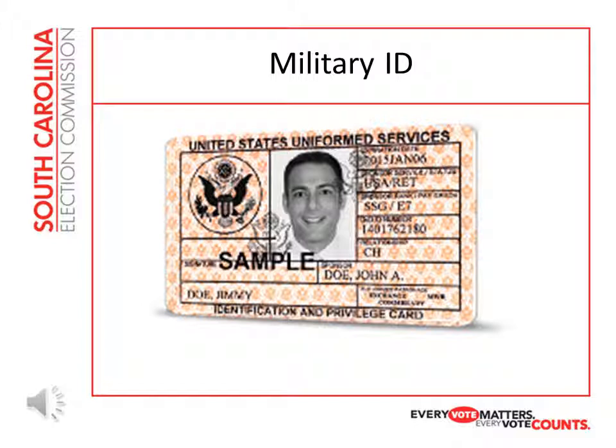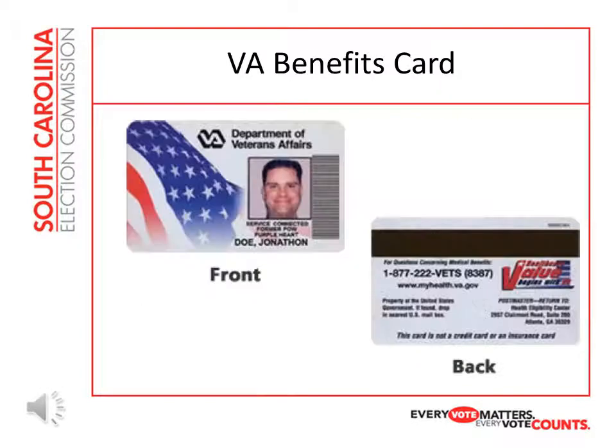If you are unsure whether an ID is a qualified federal military ID suitable for voting, answer these three questions. Is it federal? Is it military? Does it have a photograph? If the answer to all three of these questions is yes, and the ID is current and valid, it can be used for voting in South Carolina. A Department of Veterans Affairs benefits card is also considered a federal military ID under state law.